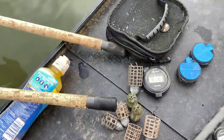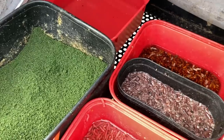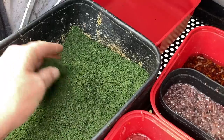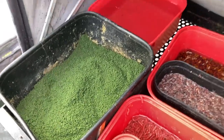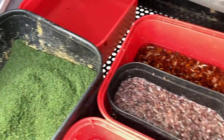start with. Now, bait wise, we've got our ground bait, a swim stim green, mixed with a tiny bit of swim stim dark. I just think the swim stim green sometimes is a little bit too bright, so I've just dulled it down a bit, because if you look at the water, you might be able to see there, but it's ever so clear the water is. So I'm just trying to dull that ground bait down slightly. So it's green mixed with some dark.